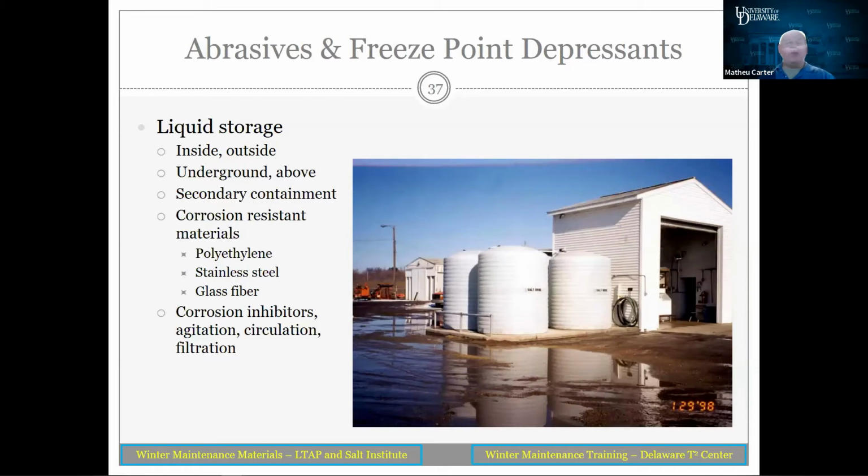These don't tend to be terribly complicated, but we do want to make sure that they've got some containment, that they're protected. They're usually going to be in a poly tank, so they're susceptible to being backed into. So we want to make sure they don't, because we're going to create one heck of a mess if we do, and an environmental impact, and we're going to lose all that expensive brine.